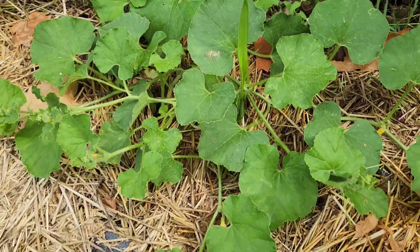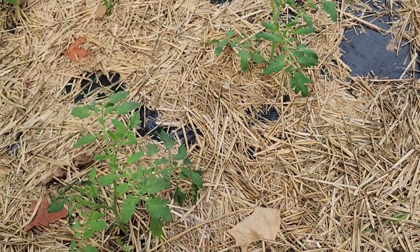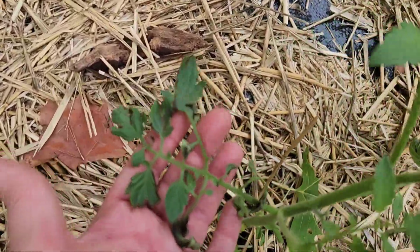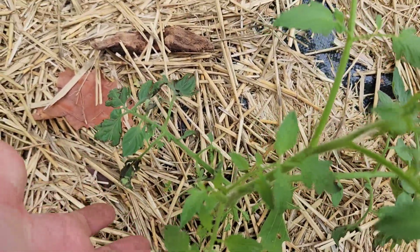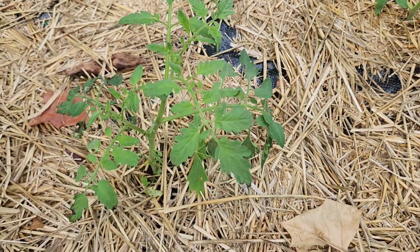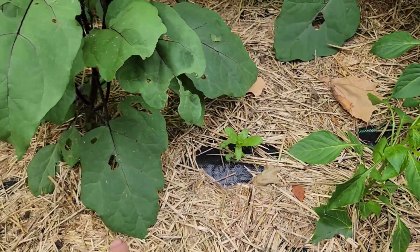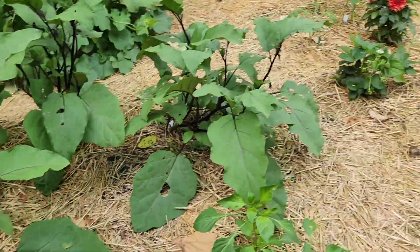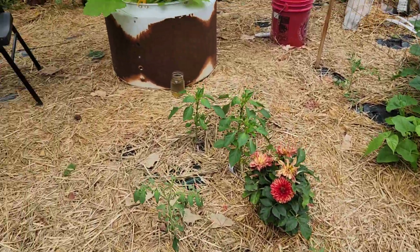Another cantaloupe here, tomatoes here, and then across here we've got some tomatoes. These do not look to be doing great, and I was a little worried when I bought them that they might not be great. I'm not going to give up on them, but I'm not going to be too upset if they die, because I kind of knew. More peppers there, flowers in between. And that's pretty much it for this garden out here.